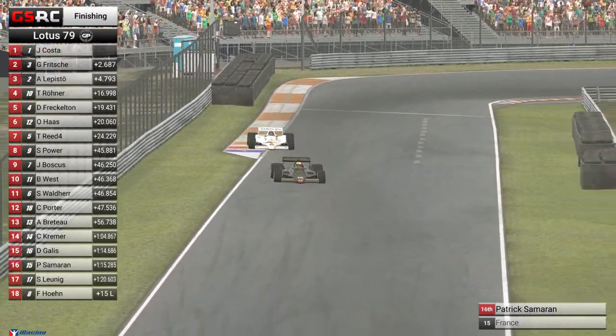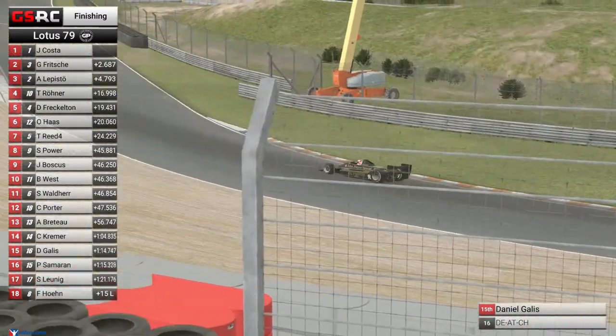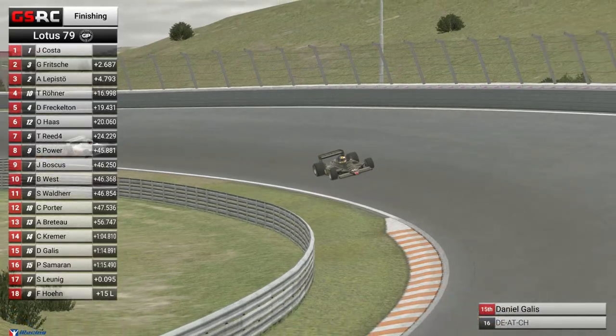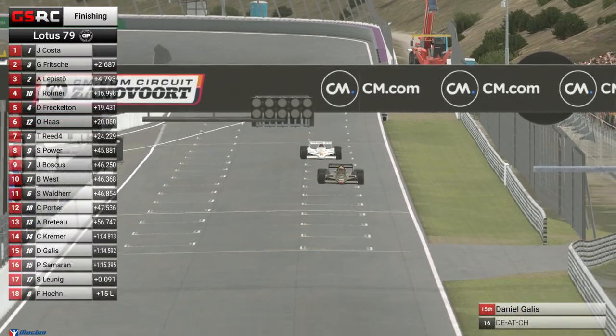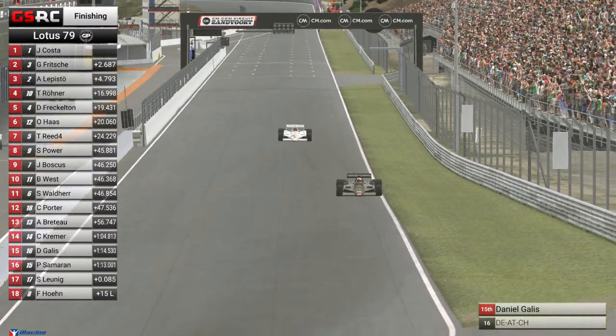Samaran, haven't checked in on him for some time, still down in 15th, is now on the back of Gallus, who spun earlier. Let's hope the Gallus doesn't lose yet another one here, and looks like he is going to be able to hold on to it. That's going to be some of our last cars to finish, as Lunig will be the final one. Only one DNF today.